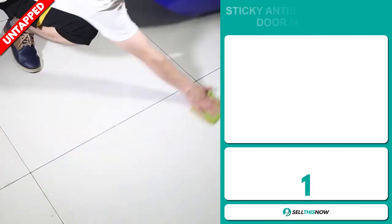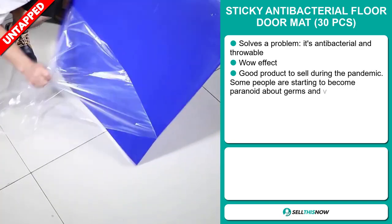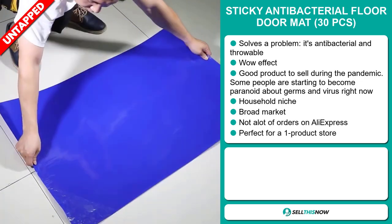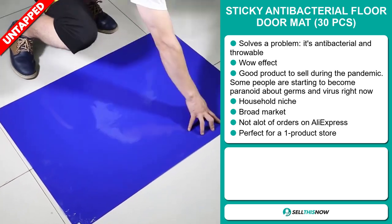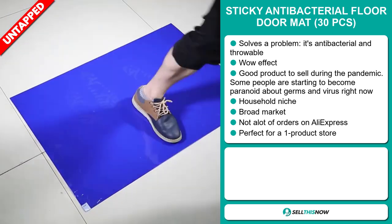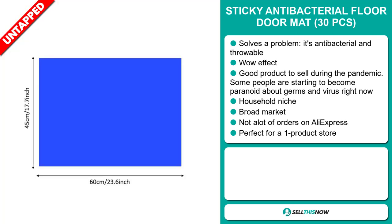Our next product is the sticky antibacterial floor doormat, 30 pieces. Now, this is a definite problem solver. It's antibacterial and throwable. It definitely has that wow effect, and it's a great product to sell during the pandemic. Some people are starting to become paranoid about germs and viruses right now, and it falls under the household niche market. We also think that this item has a broad market base, and we also think it has a lot of untapped potential. So far, there haven't been many orders on AliExpress, so you could definitely take advantage of this, and it's perfect for a one-product store.